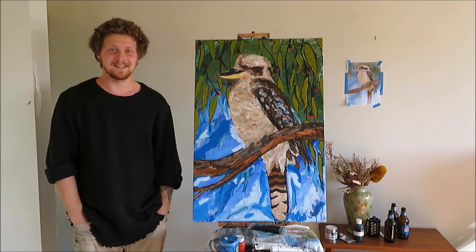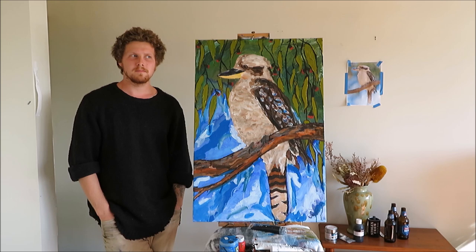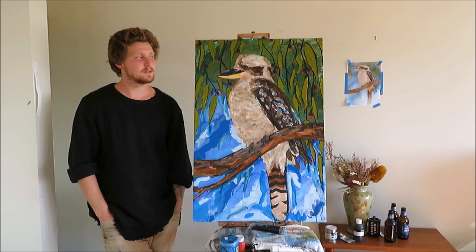I believe I started it before the Banksia still life with the Banksia flowers over there in the vase. I think I started it in September, somewhere around then. It's been a painting that I've been working on for quite some time, at least over a year. So it's gone through a lot of changes, you know.